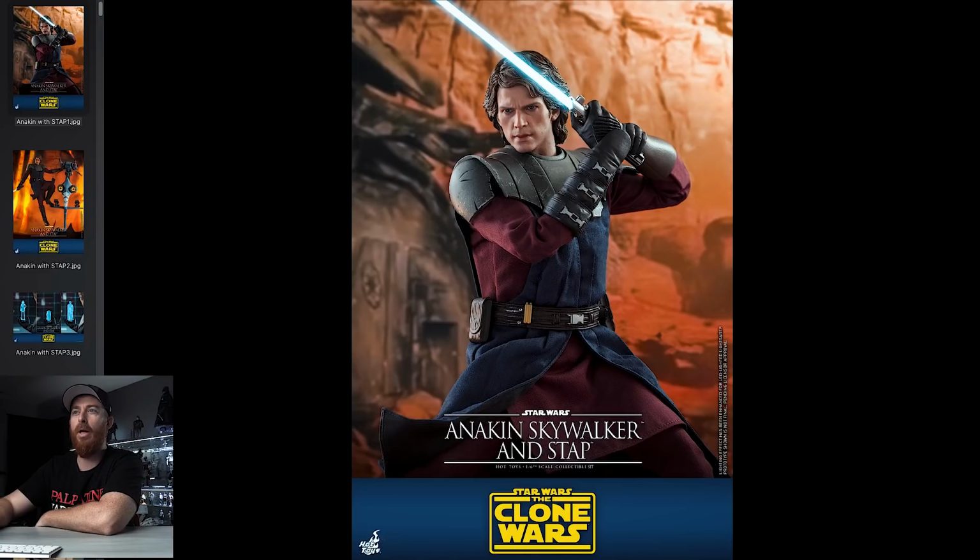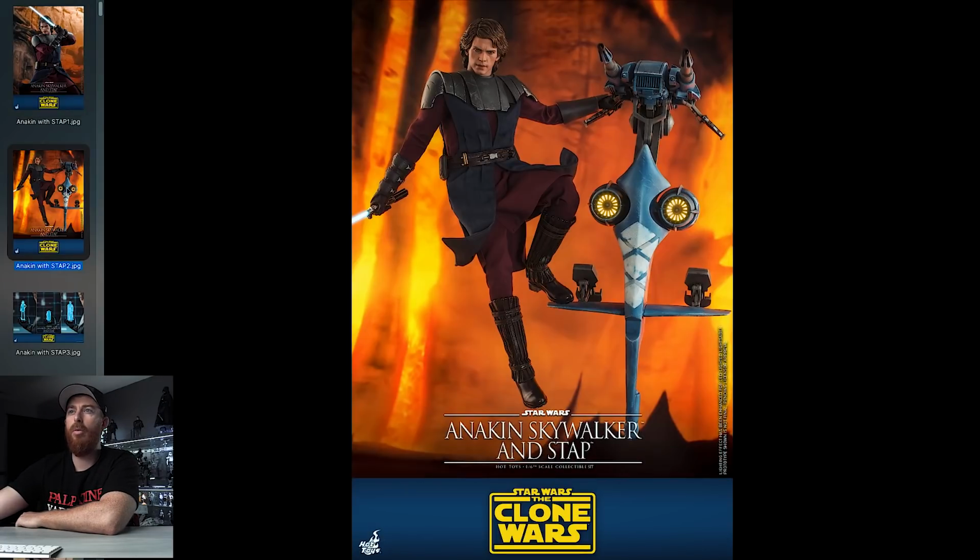So Anakin with the Stap right here. Here is the Stap. This thing is looking pretty freaking awesome. So here we go. There we go. So Anakin and the Stap looking pretty sweet. This is obviously a vehicle we saw from Sideshow about 2013, 2014, somewhere in that ballpark with the battle droids. This one's painted completely different, so you don't have to worry about any of that. It definitely looks different. It's got a pretty cool stand going on with it as well. It's going to be a tall figure, and it looks somewhat sturdy because we're going to have Anakin actually sitting on it. So this is sick.